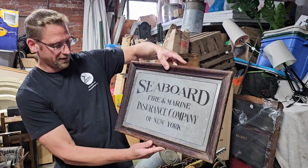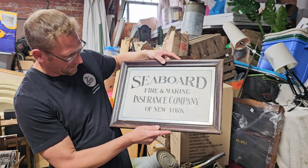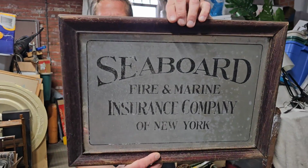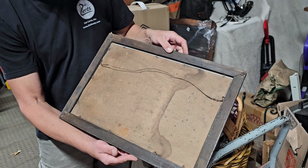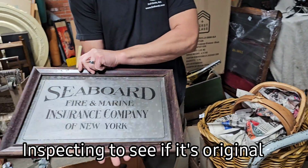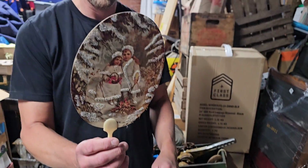Oh, look at that. Seaboard Fire and Marine Insurance Company of New York. You can just tell how it looks. It's an old piece. The frame. Take a look on the back. Just how it's constructed. Just the nails they used, the pins they used, everything else. Materials. Very cool piece of advertising. All kind of old pieces.